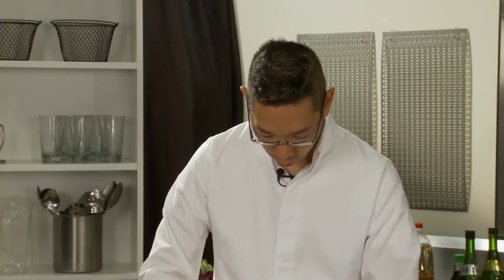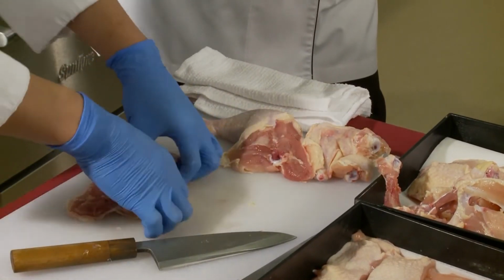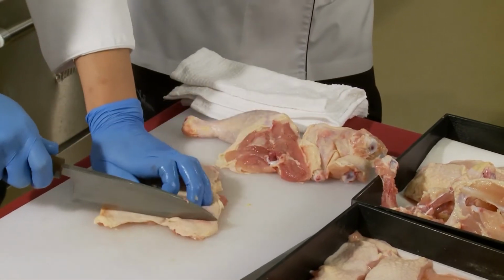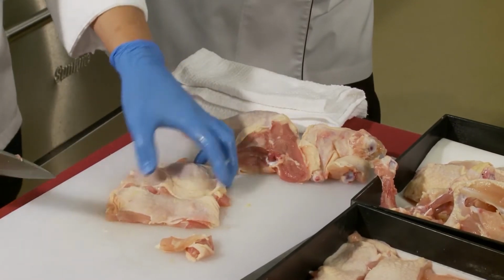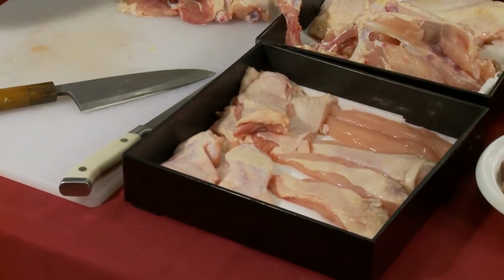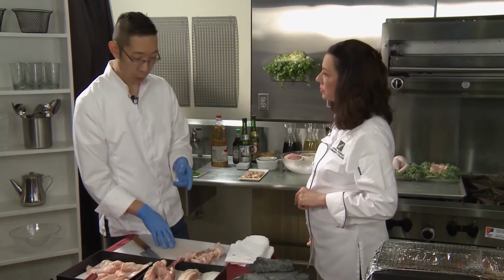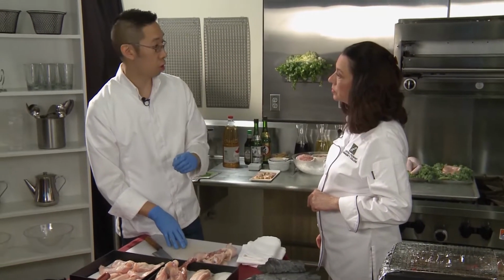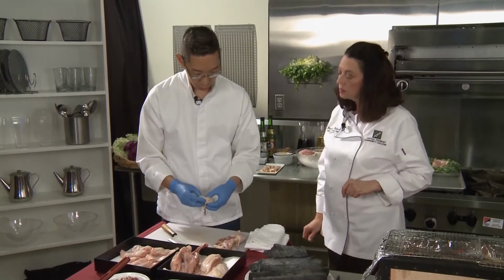So we have the drumette section of the thigh, and then we have the thigh itself. For this particular cut, we're going to trim off and make nice sized portions with the thigh, nice and even, so it cooks evenly on the grill. And then with this leftover, we're going to mince it up and make tsukune, which is what this is over here. Which is another traditional application showcased in yakitori, and it's a great way of utilizing the other cuts that you're not putting on the grill.